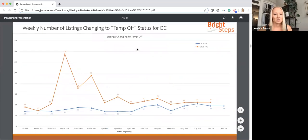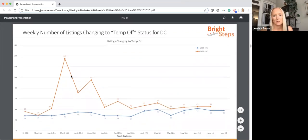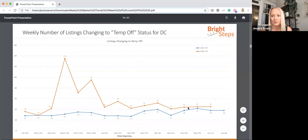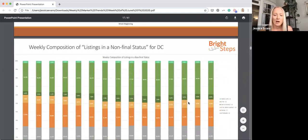Next is the weekly number of listings changing to temporarily off status. In 2020, this is the orange, we had a big spike in these at the beginning of the stay-at-home orders. Naturally, people wanted to push pause and see what was going to happen before going back on the market. We've seen the number of listings changing to temporarily off really go down to just slightly above where they were last year, and really pretty consistent numbers. So I would say we expect that to continue.